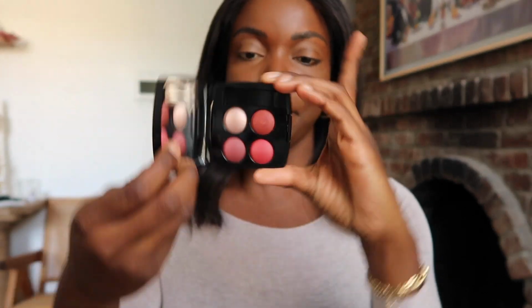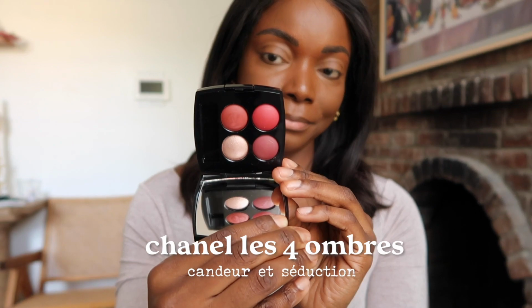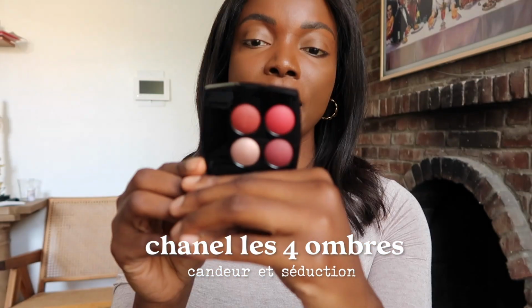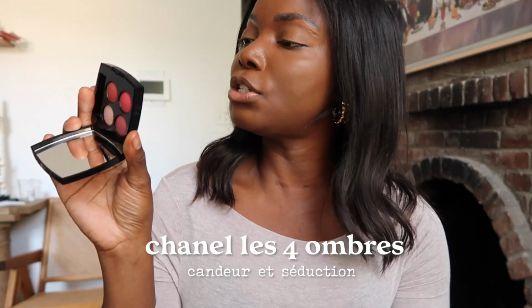So just to get things started, I have a base pretty much on, and it's just my foundation. I did my brows as well, filled those in, and concealer, obviously. And then for the colors, I wanted to get into this cranberry color story. I am using an eyeshadow palette, which is the Quatre Ombres, number 364, Candeur et Séduction. Sorry, I butchered that. For this, I want to definitely go in with the eyes, and then we're going to bring these colors also down into the cheeks.